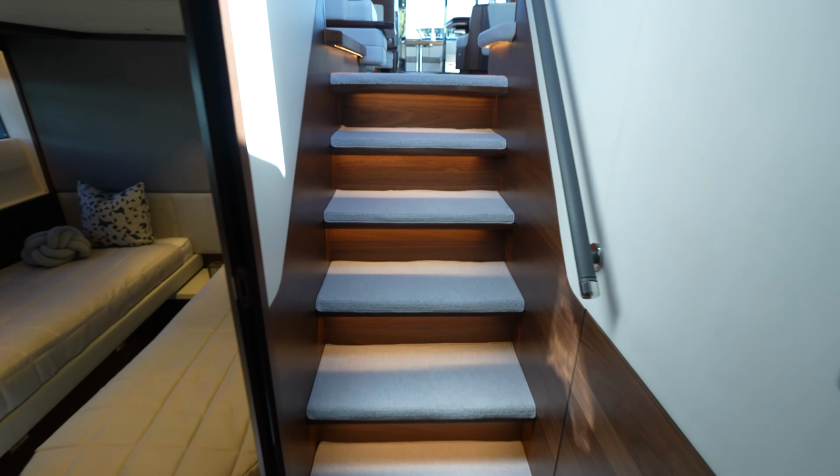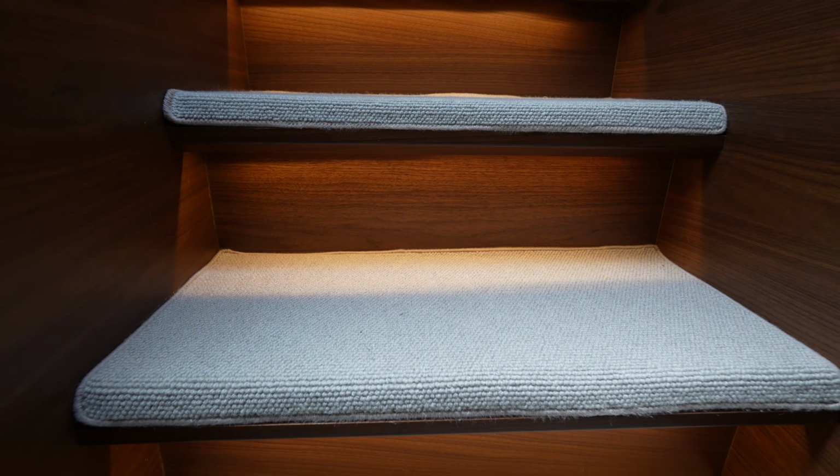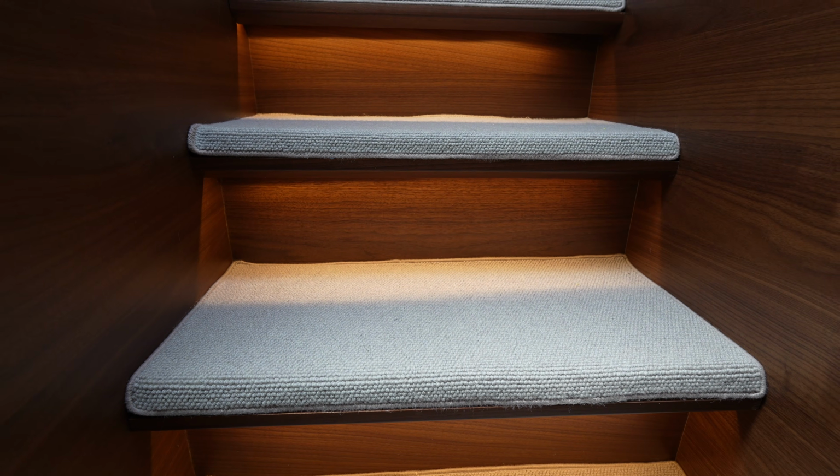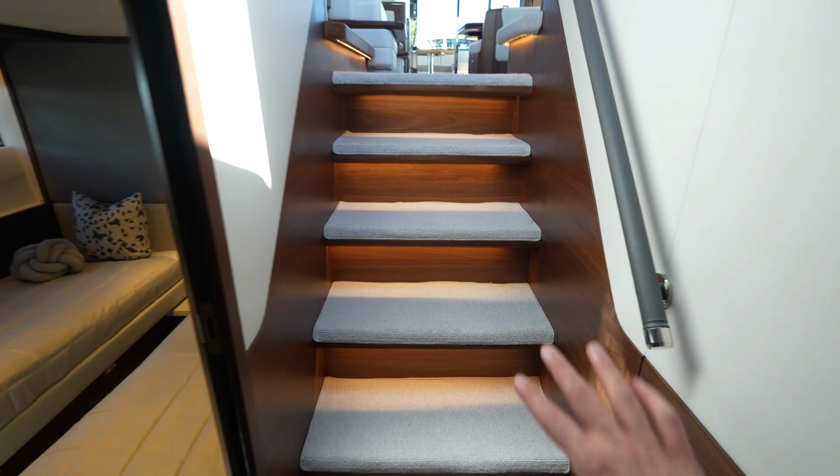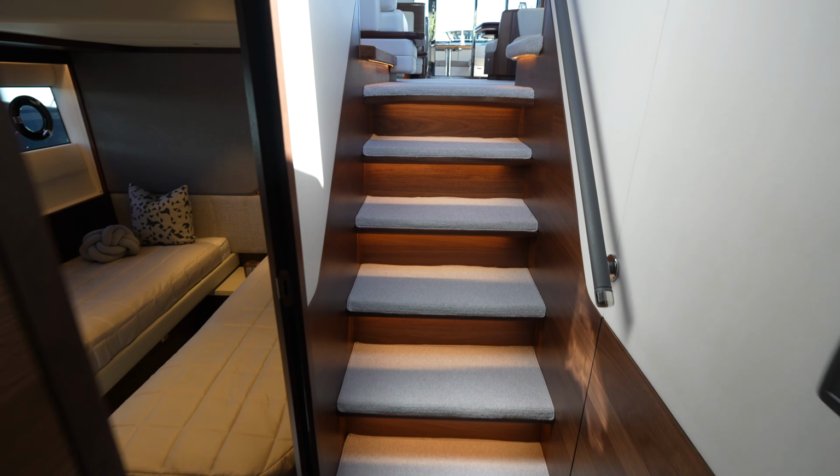I've said this before, but on these Princess yachts, I love the high contrast between the satin wood finishes and the light carpets. That combined with the lighting, I think it makes for a really good look.